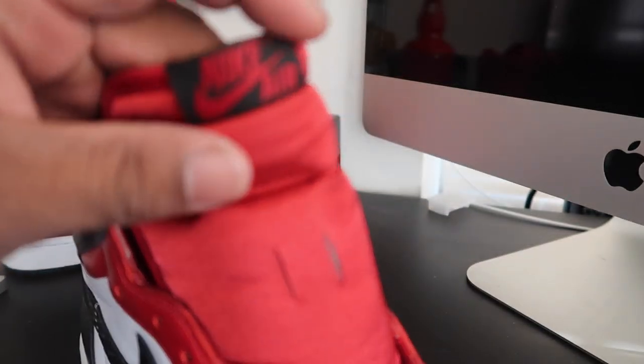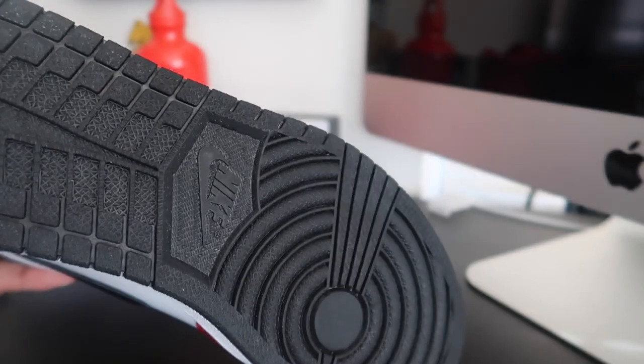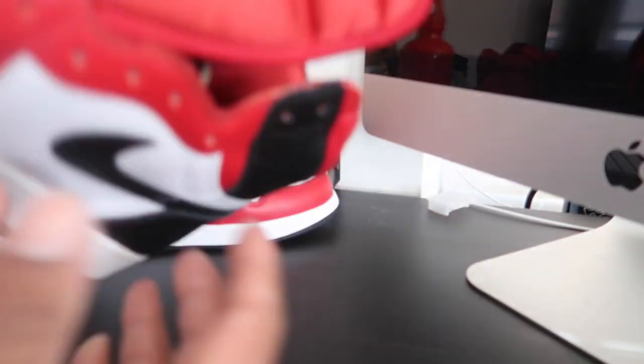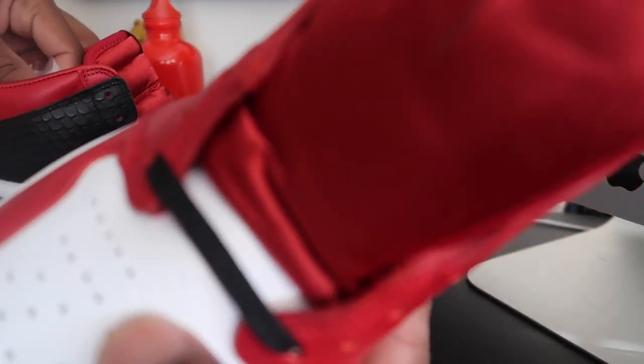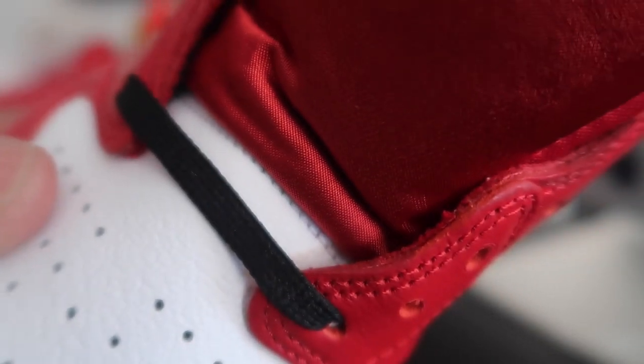Nike Air right there, you know what I'm saying? Classic branding. On the bottom of the shoe, all black sole, Nike right there. And the inside, you do have that Nike branding right there, black insole. Yo, this pair does come with two extra laces. Obviously, you got the black laces right there with looks like some wax laces. I don't know if you guys can really see that. Let's see if I can focus that in for you guys. Nah, it ain't getting it for you. Anyway, it looks like black wax laces.